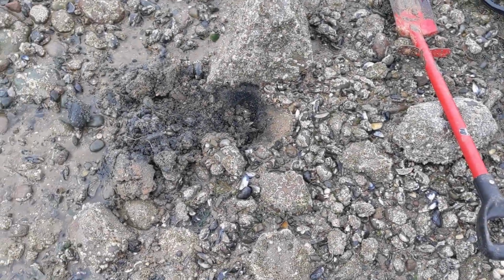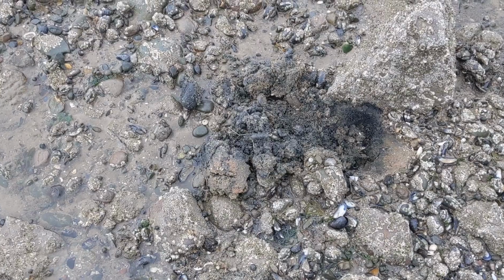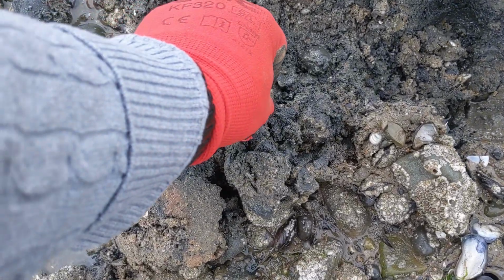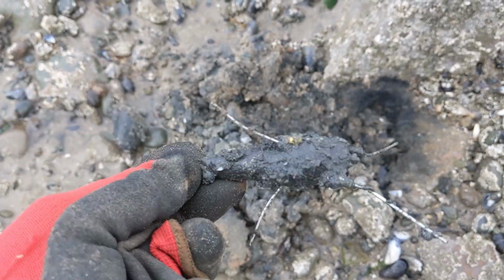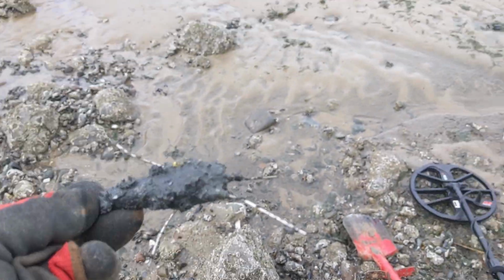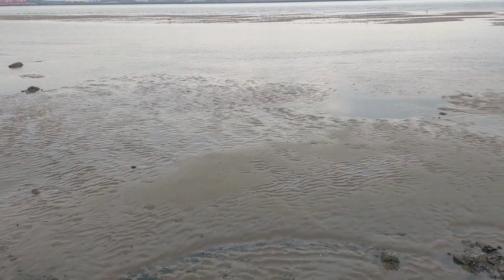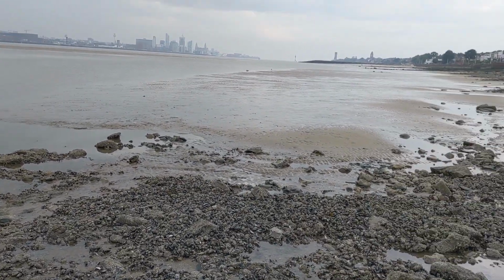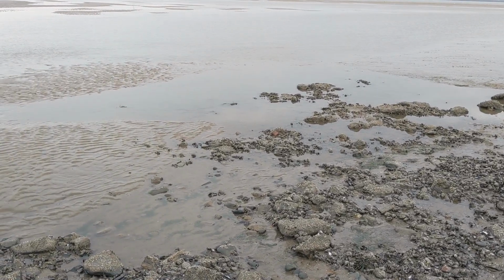I'm on the beach, and no beach hunt would be complete without a 1920 lead. Can you see it? Fishing weight. It's a little beauty, isn't it? I'm going to try just round here. Tide's going out nicely before heading back up that way around the edge. See if I can get any more.